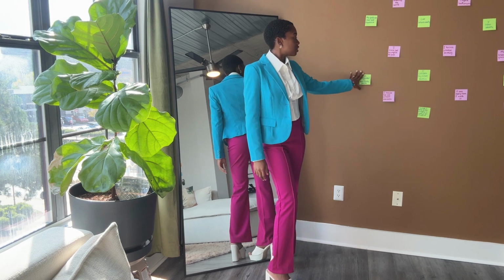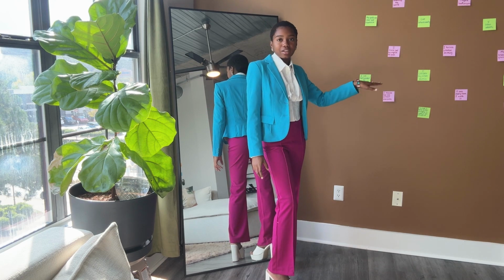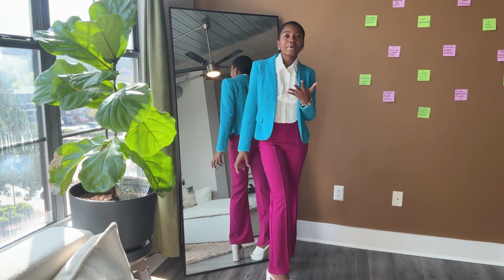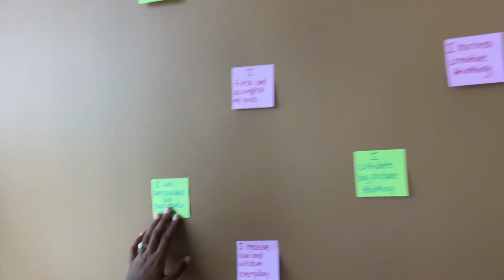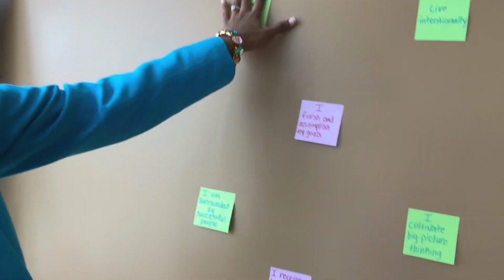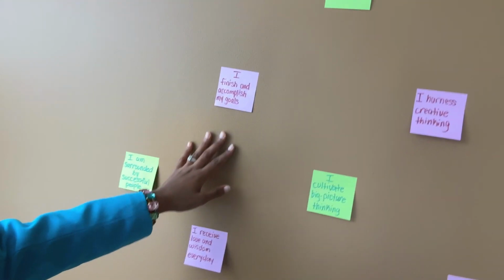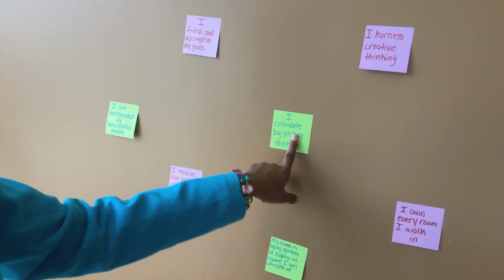Also, don't mind the wall of sticky notes. These are positive motivational messages that I have written for myself. I'll actually read one to you guys. This one says, I am surrounded by successful people. My goals are clear and reachable. I finish and accomplish my goals. I receive love and wisdom. I cultivate big picture thinking, live intentionally. So all of these are super motivational, look at all of them right there.